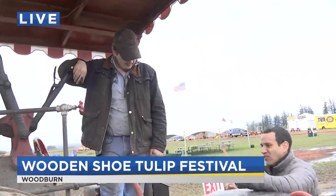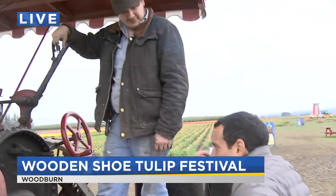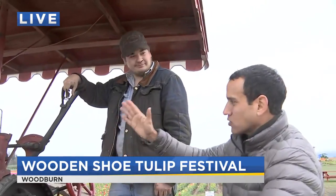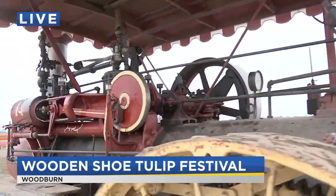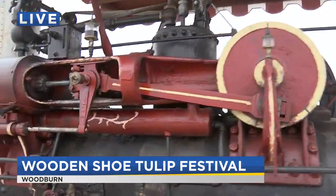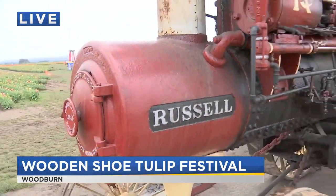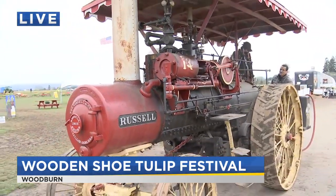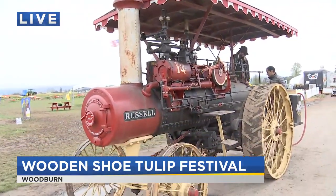One of the most fascinating things, and I've covered this event for some time now, is when you and your fellow folks bring out these old style tractors. And this is a 1915 steam tractor, so over 100 years old. Tell me how you got into doing this. Actually, my dad got into this and got me into it, and he owns this thing here. So I've been on this thing since I was about 5.